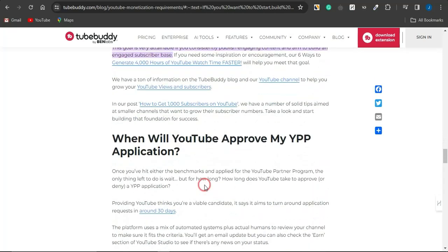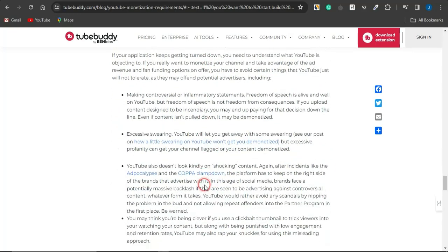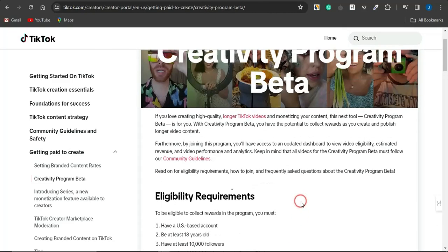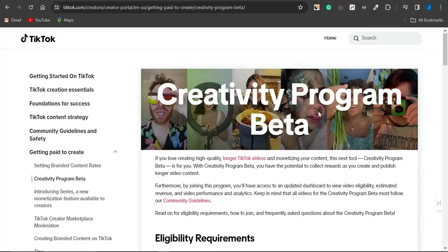And right now, guys, you can simply compare that with TikTok. You may think TikTok is higher or much more difficult, but it is actually much easier to gain access to. Supposing you are not on the TikTok creativity program, you are automatically on the TikTok creator fund. If you want to join the TikTok creativity program, guys, you need to go onto your TikTok account.